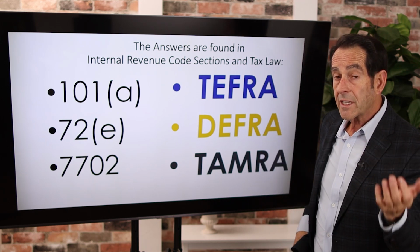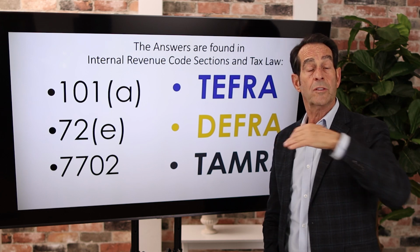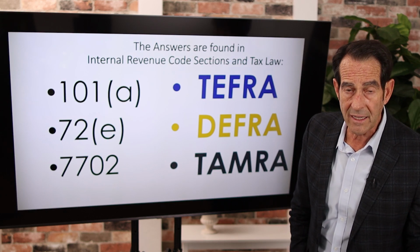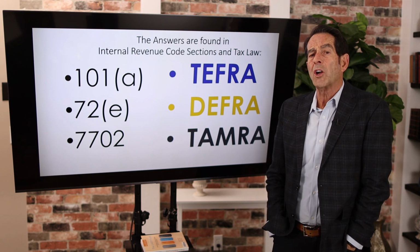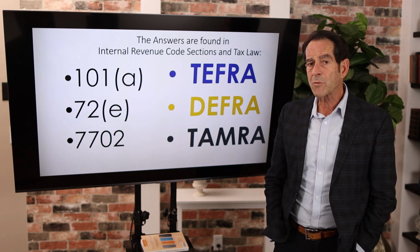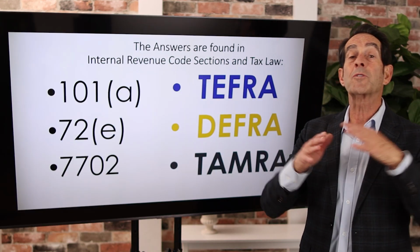Now, this was actually the brainchild of E.F. Hutton. They were not an insurance company back in 1980. They were a brokerage firm. And they realized that even if people earned 12% average rates of return, which most people don't in the stock market, but that's what they were trying to do.